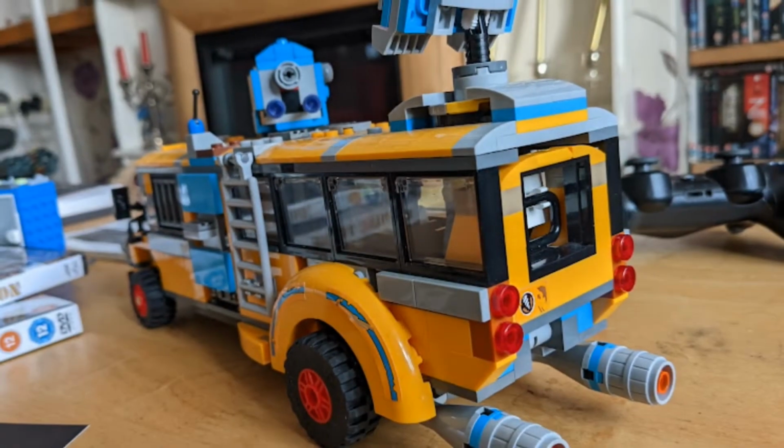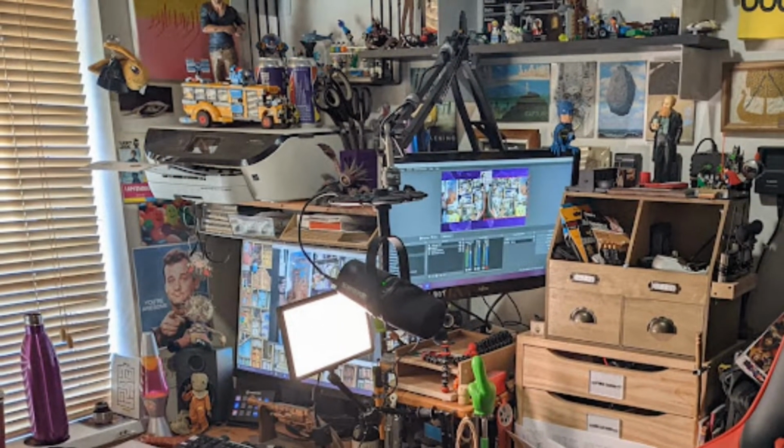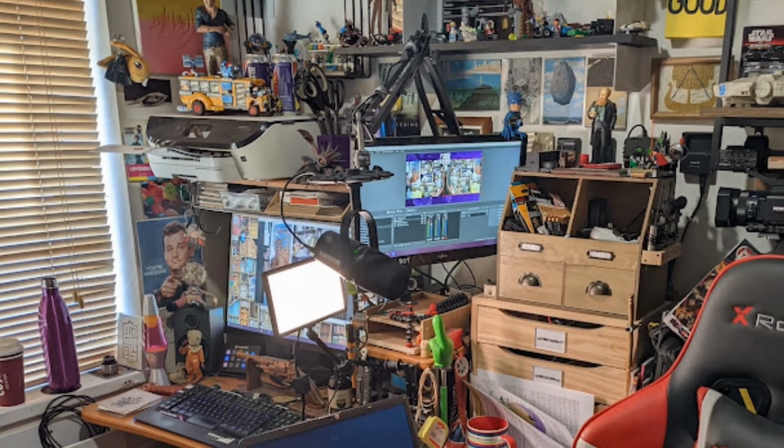But what was there was the Hidden Side High School. I recently got the Hidden Side school bus that was sitting on the printer. I had various other Hidden Side Lego sets that were on other shelves just up there. And, well, they couldn't all live together, otherwise it was going to get very messy in here. And my initial plan was to put in a 2-meter shelf higher up on the wall, above where the Ecto 1 currently is, to display the Hidden Side stuff.